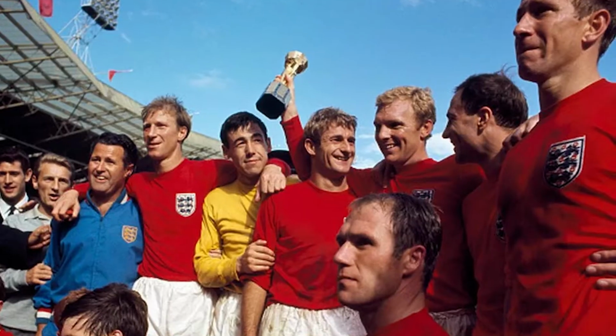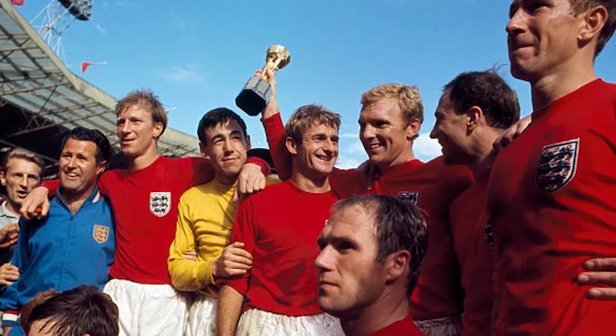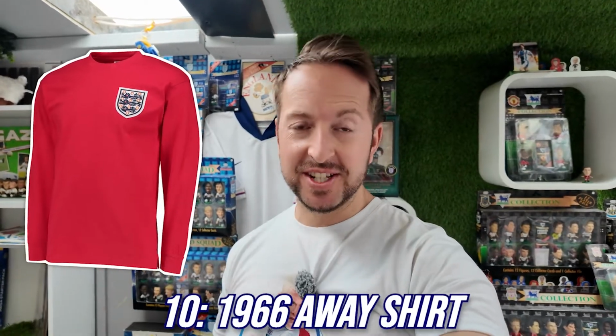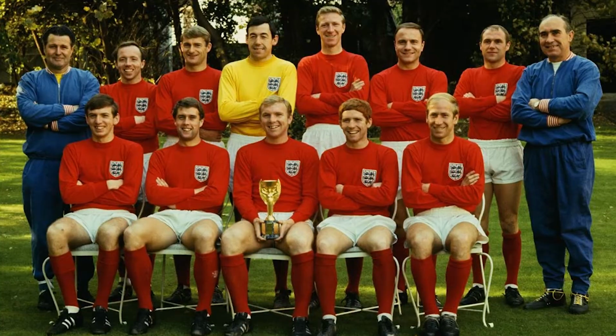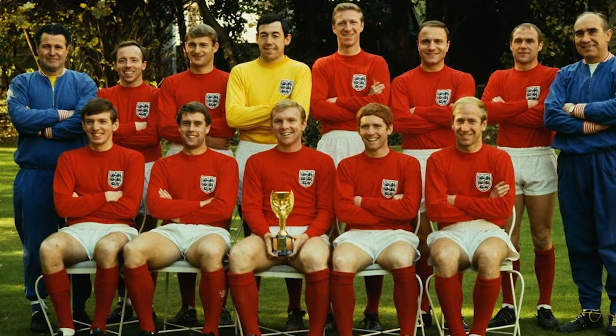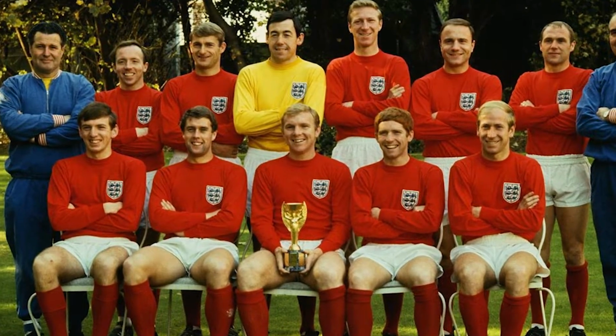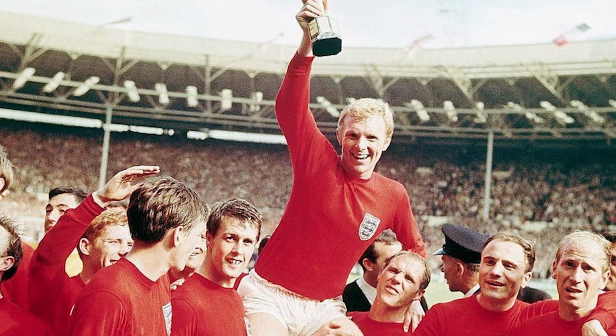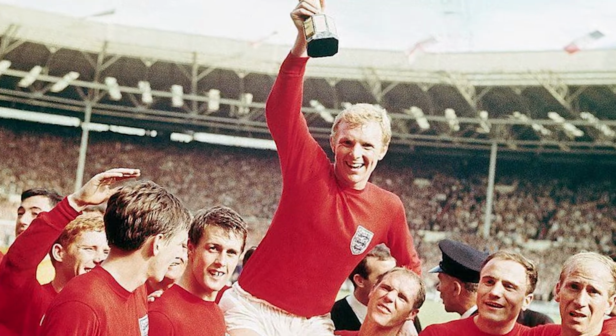And that's never more evident in number 10, because number 10 in terms of design is probably the most simple England shirt you're ever gonna see, and it is the 1966 away shirt. For obvious reasons, it's the only time we've ever won a major trophy. Everyone knows or can visualise right now that shot of Bobby Moore lifting up the Jules Rimet in that glorious red shirt.